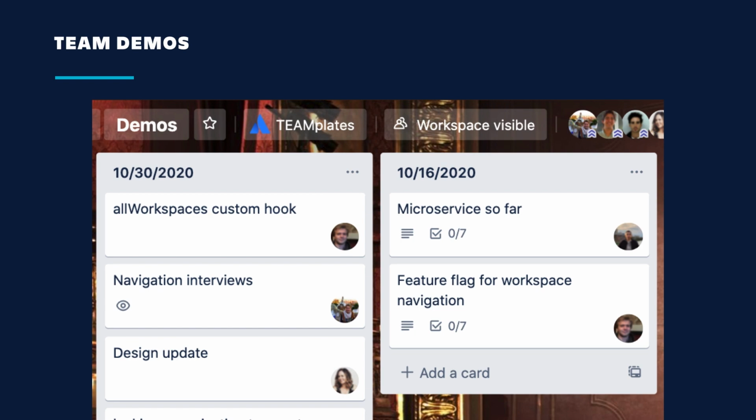And you'll see here in my example, this is a literal screenshot from our board where I have demoed some learnings from navigation interviews I ran on that project. Our designer jumped in to walk through some Figma files. Again, a really great way to regularly check in with the team and make sure everyone's on the same page about the progress that's being made.